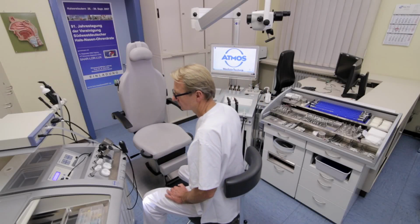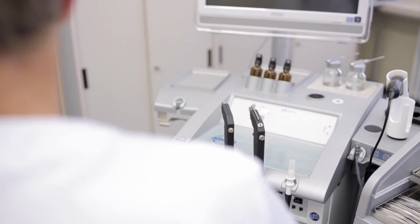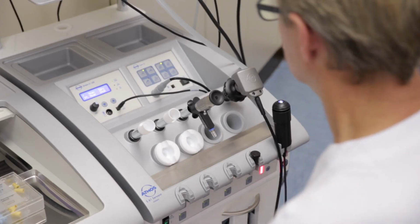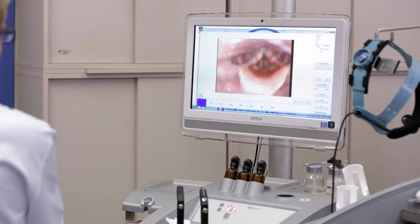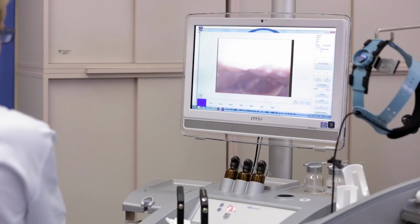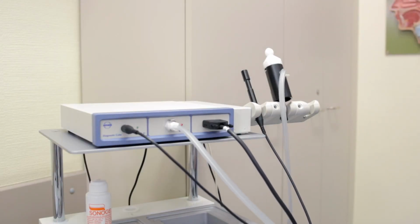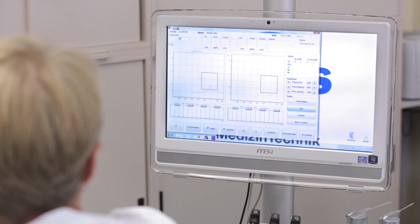The instrument unit has a modular design. It consists of the filing system for examination instruments, a suction and flushing unit, as well as a microscope. Rigid and flexible endoscopes, a stroboscope, and video documentation are integrated for special examinations. In addition, there is the possibility to perform a tympanometry, a rhinomanometry, and A-scan ultrasonography, as well as to measure otoacoustic emissions.